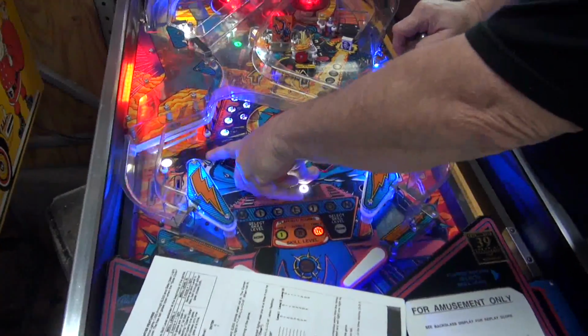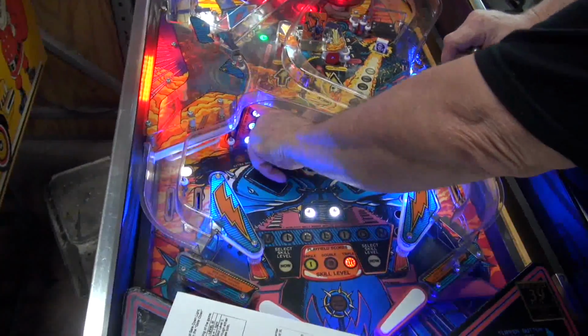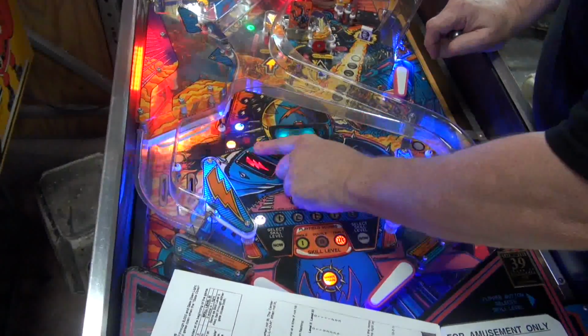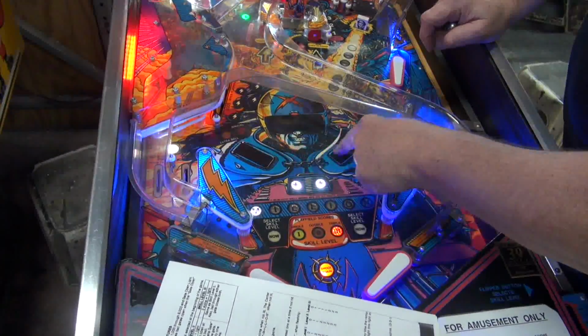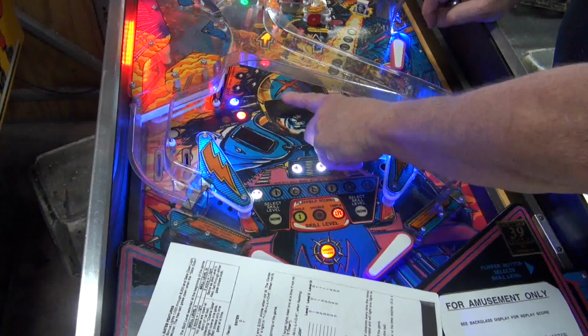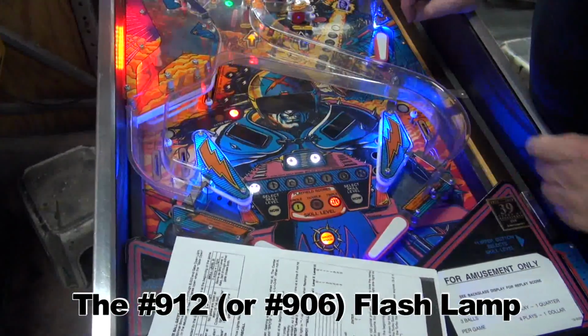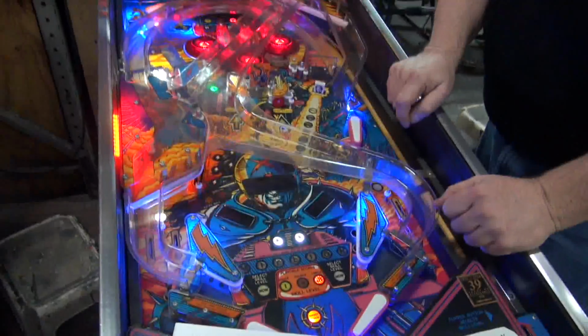Okay? Now we advance up to the extra ball. Okay? Isn't that effect nice? By the way, to get the eyeballs, you really have to keep the 912s in there. It gives you the eyeball effect. Okay? Which I think is good.